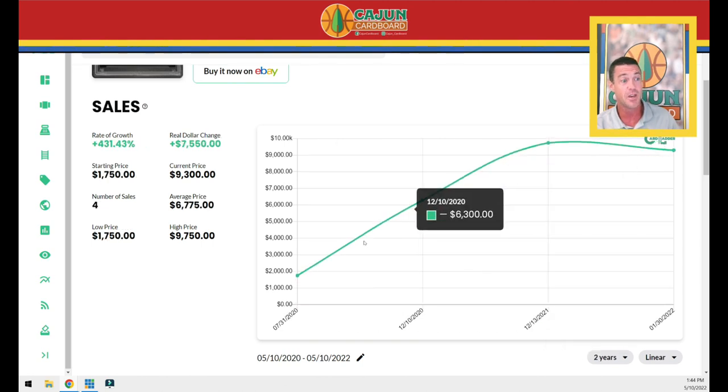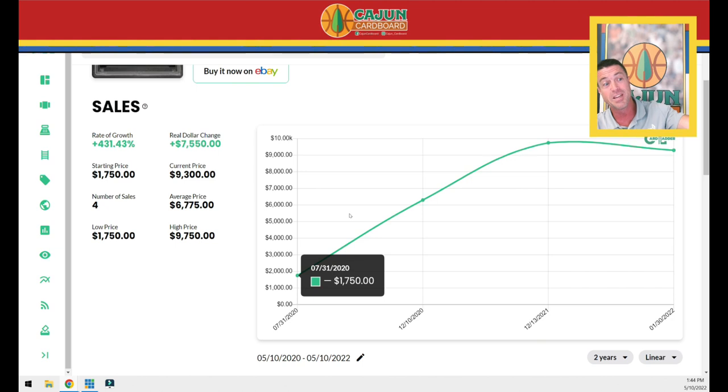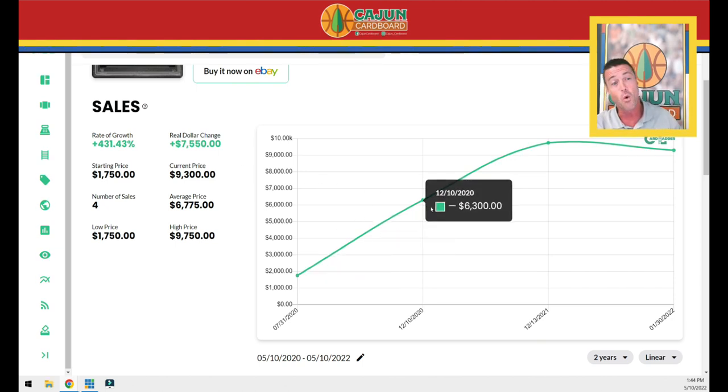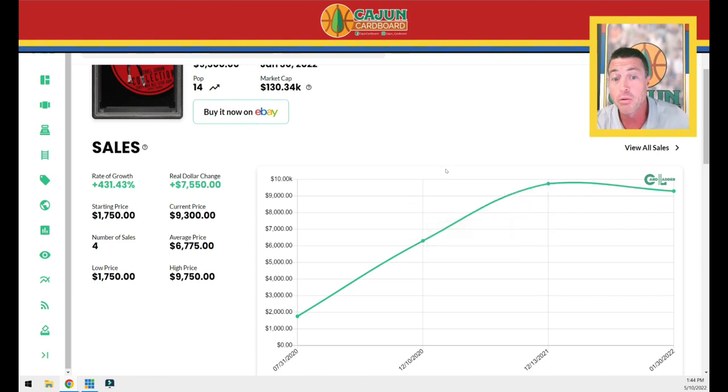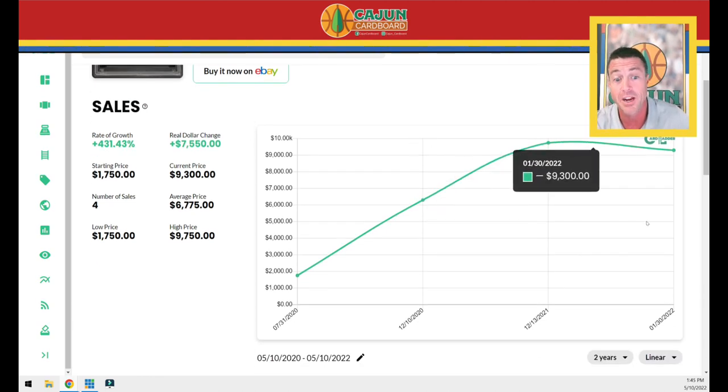But if we look at the last 2 years, in comparison to the BGS 9, which is up 6%, this card's up 431% over the past 2 years. So when I see that, I think to myself, hey, BGS 9 might not be a bad play because there's only so many PSA 10s and BGS 9.5s out there. There are no BGS Black Label 10s. There are no BGS 10s. There's no BGS 10 of any player in the entire 30-player set.